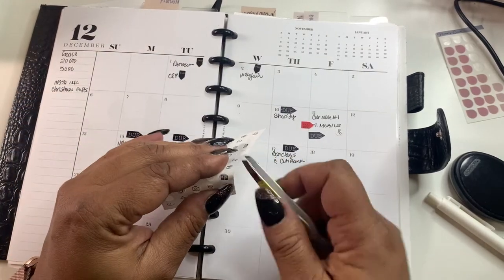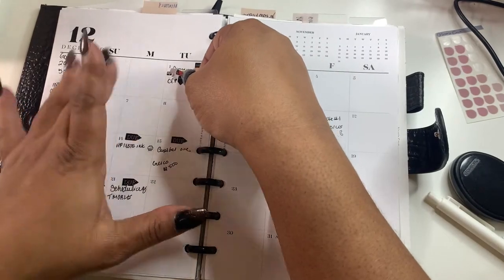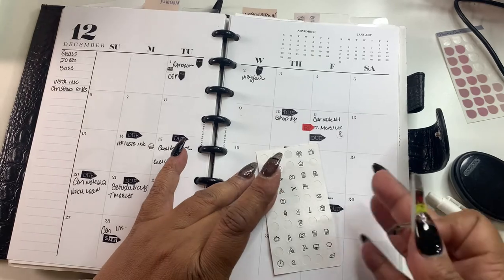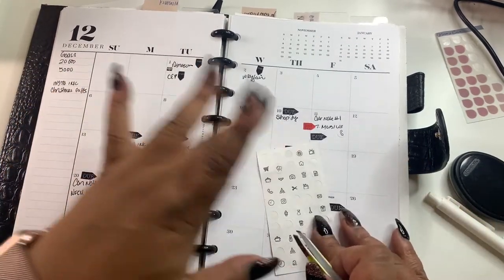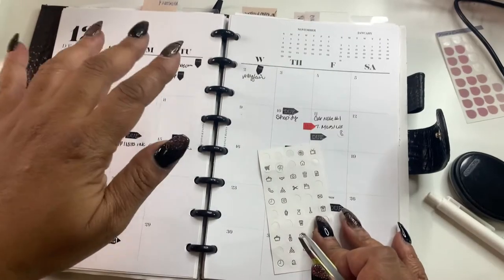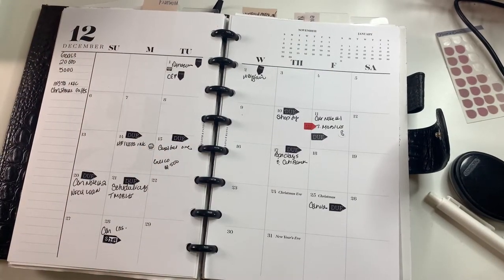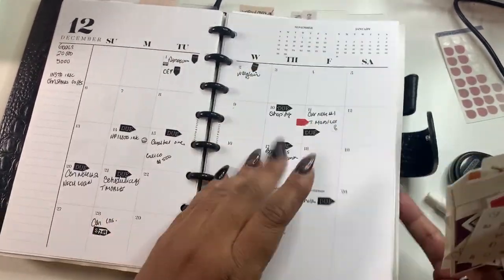Oh, and I didn't put down any paydays only because December is real sketchy. It's real sketchy at the moment. But I did put some dollars there on that Tuesday because I know that's kind of a guaranteed payday. So that is all. Like I said, I just wanted to sit down and do my budget, but I did want to include you guys.